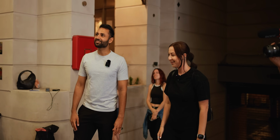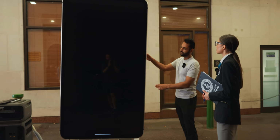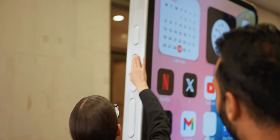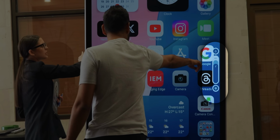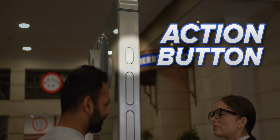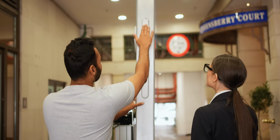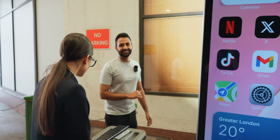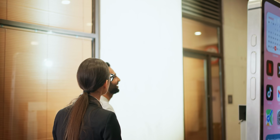What? Okay, showtime. Let's start with the exterior buttons. So this is the lock button. So as it would be on an iPhone, that locks it. Brilliant. They require power, but that's for a reason, to make them feel giant. So what you're doing there is changing the volume. And that top button is an action button. So the latest iPhones allow you to configure it to do one action you want, like turning on the flashlight, which is what we've done. So that is our flashlight, which is a 400-watt torch, basically. Looking good. We're off to a good start.